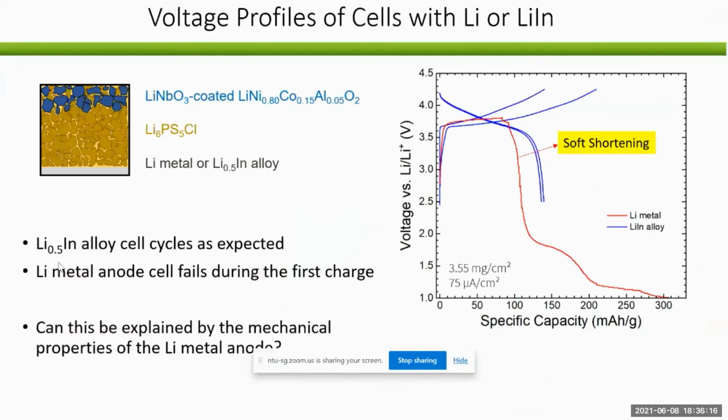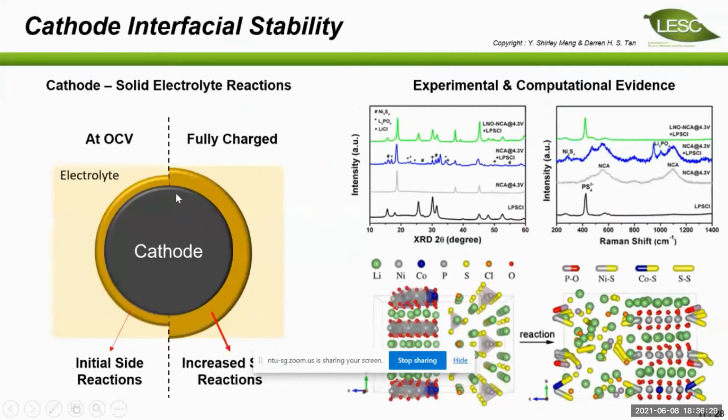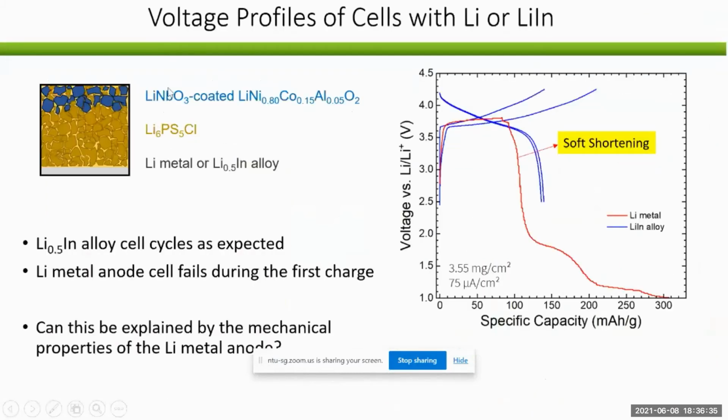Now let me come to the next most challenging thing in the solid state battery. Let me give you an example. This is the typical solid state battery. You can see this is the LiNbO3 coated NCA. In the previous example I showed only NCA, but if you coat a thin layer of lithium niobium oxide on the cathode, it works very well. This thin lithium niobium oxide coated NCA is extremely good for the solid state battery.